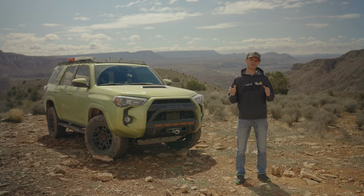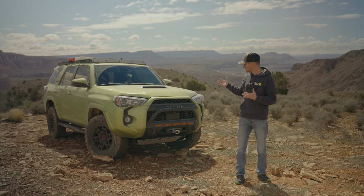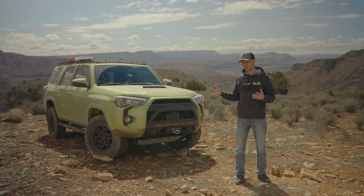The other thing is you don't have to worry about breakdowns and things like that. The less you change on a factory vehicle, the more reliable it's going to be. So I think that's the great thing with this 4Runner in particular. Plus, it's a very capable vehicle with the Fox suspension, with A-Track, the lockers, the cameras. It's all good stuff. So that's the good. That's what's awesome about this vehicle.